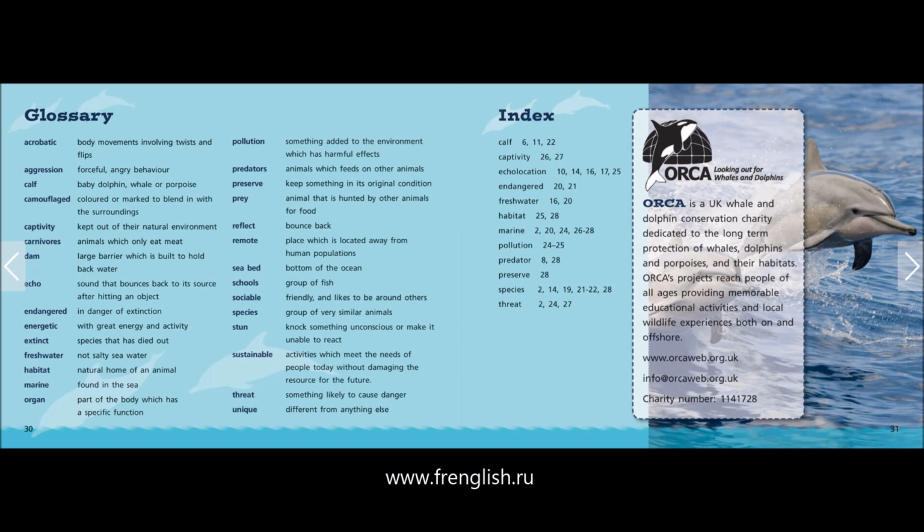Organ. Part of the body which has a specific function. Pollution. Something added to the environment which has harmful effects. Predators. Animals which feed on other animals. Preserve. Keep something in its original condition. Prey. Animal that is hunted by other animals for food. Reflect. Bounce back. Remote. Place which is located away from human populations.